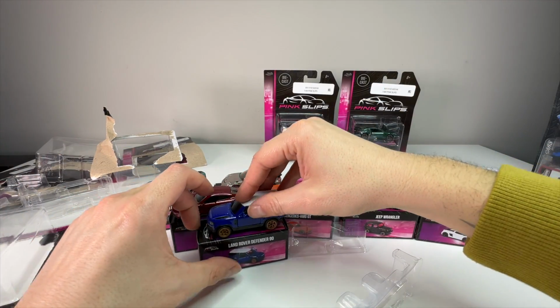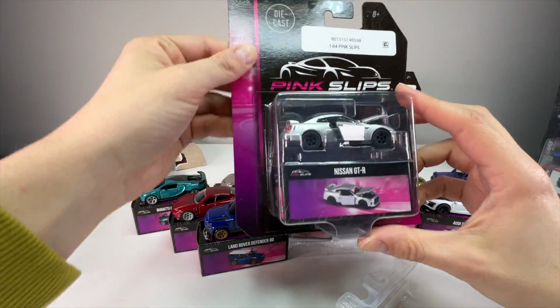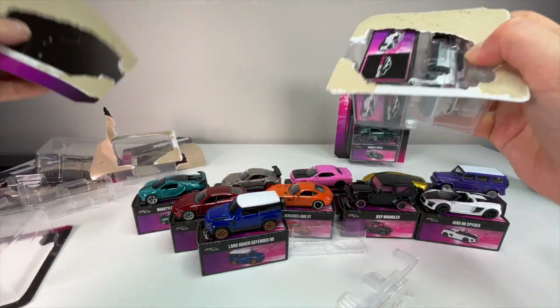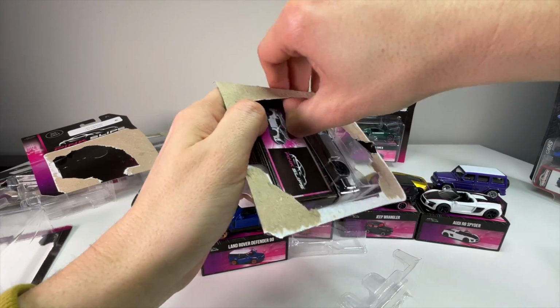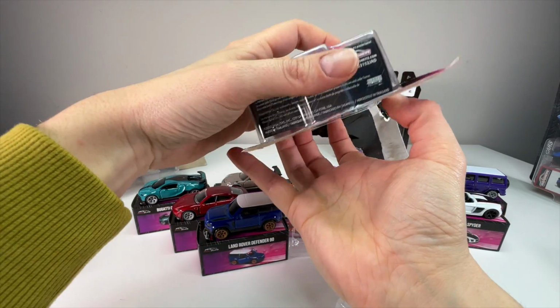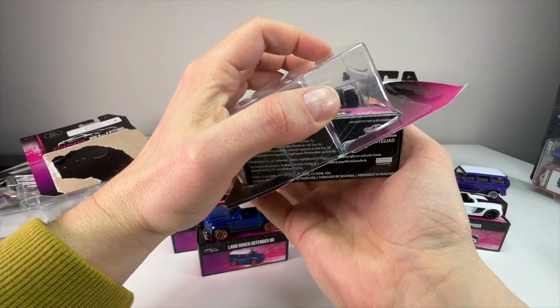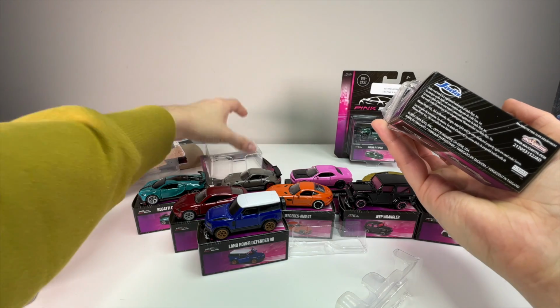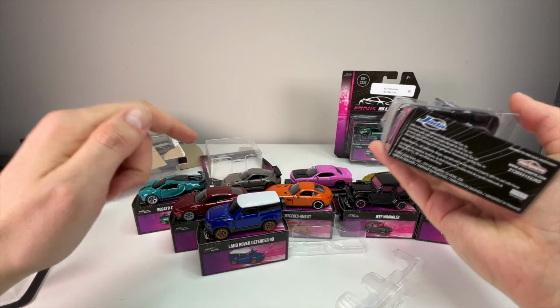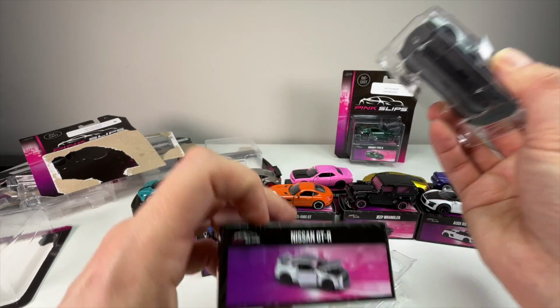Okay. To the GTR R35. Look at that. So if I had to pick a favorite so far, I think the Porsche, the 911 GT3 RS has probably been the coolest one. I really like the Bugatti too, but I think that Porsche is one of my favorite ones that we've done so far.